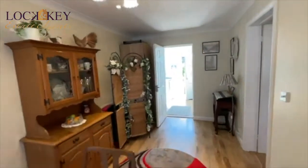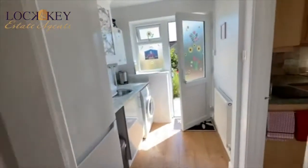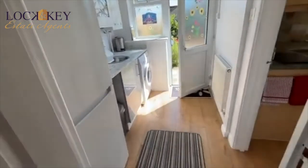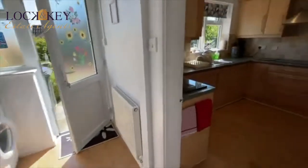As we come through, this then naturally links to the utility. And then we can see where the boiler is. Again, the door that goes to that rear garden. It's hot out there, the doors are open. Some of the blinds down, the continuation of the flooring. That's going to link into that kitchen that we're going to show you in a minute.